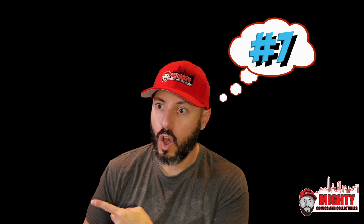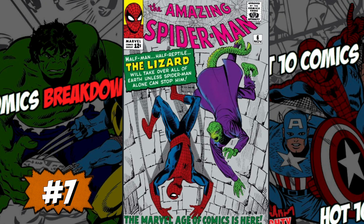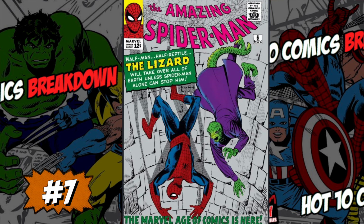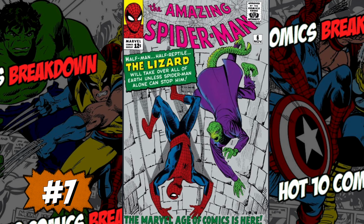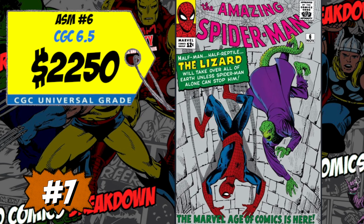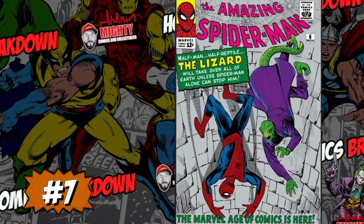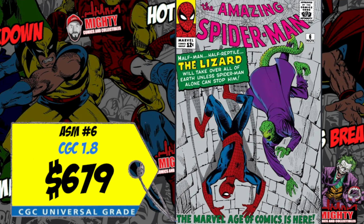Back on the list at number 7 is another Silver Age key. This time, Amazing Spider-Man number 6 and the first appearance of the Lizard. It seems a lot of these Silver Age Amazing Spider-Man villains are getting their due. Either way, a CGC 6.5 just sold last week for $2,250, up 7% over the average. We also had a CGC 1.8 sale of $679, up 8% over the average.